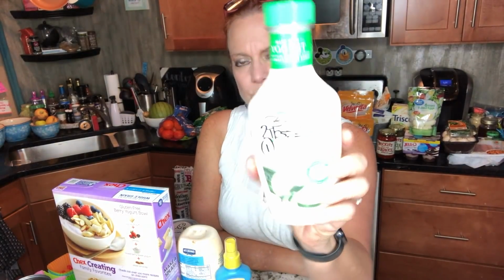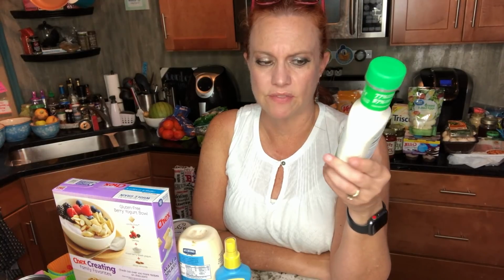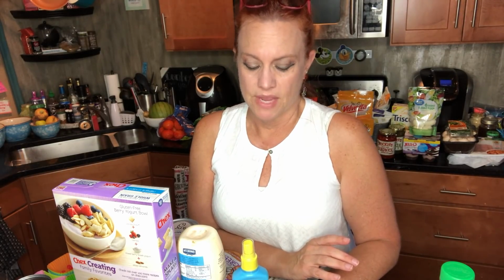I also picked up some Bolthouse Farms cucumber ranch yogurt dressing. It is 1 Smart Point for 2 tablespoons, and this is actually really good ranch. I am not a fan of the fat-free ranches and things like that, but the Bolthouse Farms cucumber ranch yogurt dressing is really good. I had some of that today, and if you've been keeping up with what I've been eating so far, as of right now we are on day 2 of taking pictures of the Weight Watchers Week 1 Kickstart, and I ate the cucumber ranch today, and it was yummy.